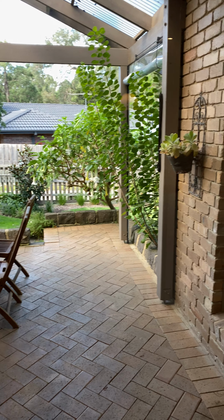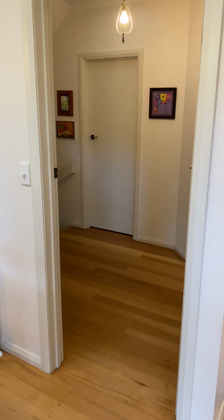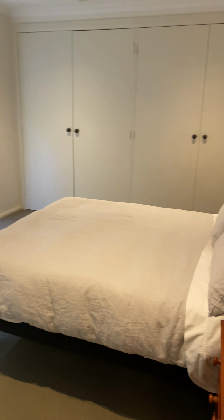If you're not familiar with the area for 20 Barrow Drive, you're probably walking distance to Heathmont shops and train station would probably be 10 minutes. And this home backs onto the Dandenong Creek. Great location.